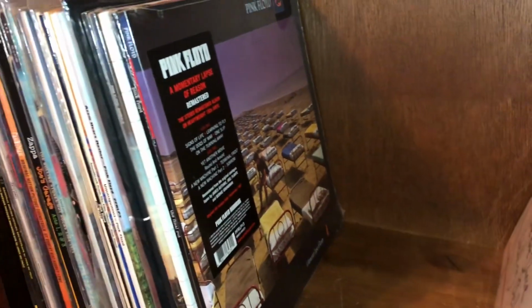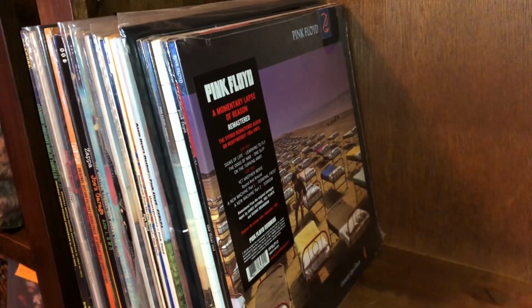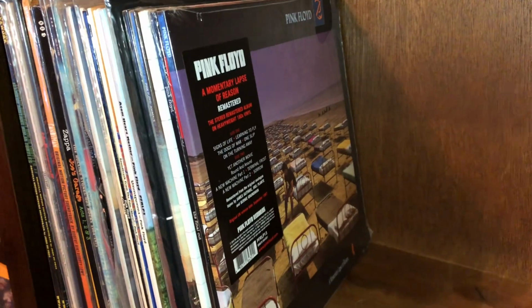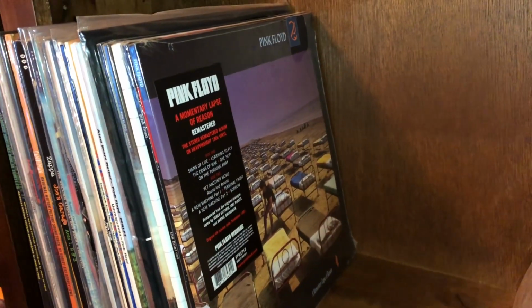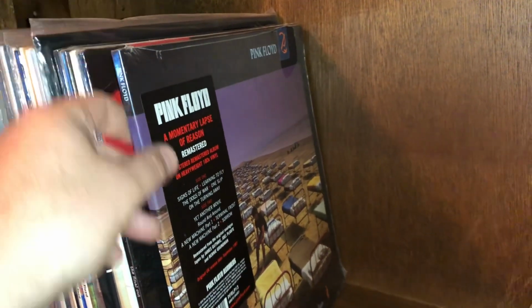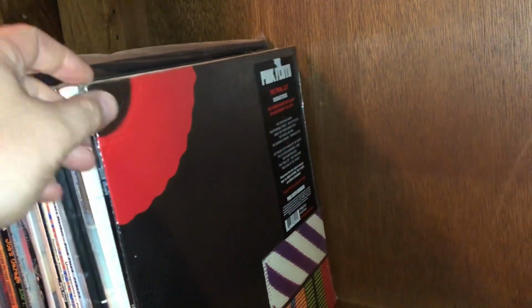And then I have a whole bunch of Pink Floyd, and most of these are reprintings, whatever you want to call it, that came out over like the last 10 years. These are not in order. So I'm just going to flip through these really quick, and then we'll keep moving. This is A Momentary Lapse of Reason, a remaster. This is The Final Cut.